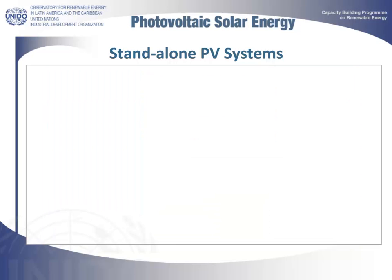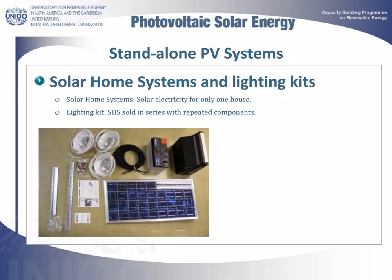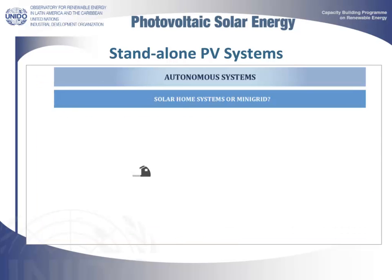Let us now look at solar home systems and lighting kits. One of the main types of standalone photovoltaic systems are called solar home systems, which provide solar electricity for homes. The lighting kits are solar home systems sold with identical components. So should we look for solar home systems or mini-grids?